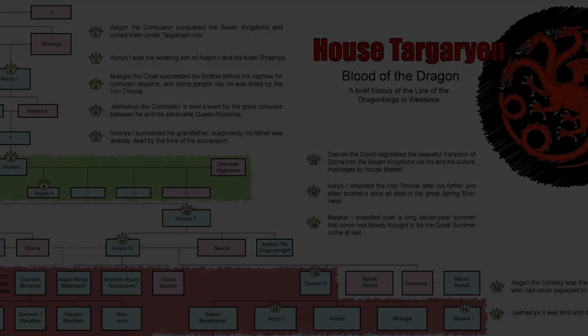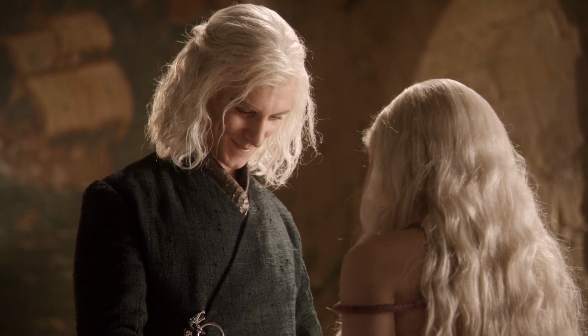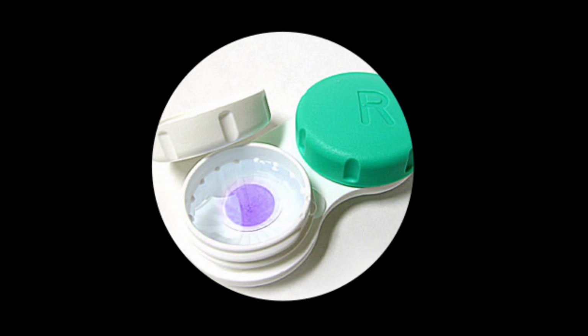In fact, almost everyone in the Targaryen bloodline has a certain shade of purple eyes, including Viserys, who has brighter lilac eyes. It's one of the Targaryens' most defining traits, along with the silver hair. So, obvious question number 1 is, why didn't they just make violet eye contacts for Daenerys or any other Targaryen in the show? The answer is simple and justifiable.